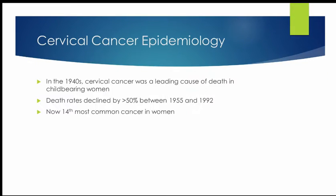So just some background information. In the 1940s, cervical cancer was a leading cause of death in childbearing women. It was said to be the second most common cause of death in the 1940s. But between 1955 and 1992, the death rate significantly declined by approximately 70%. And it is currently the 14th most common cancer in women.